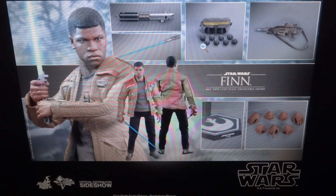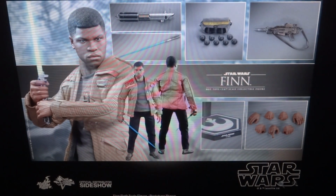They do say, although in this picture they all look the same, that apparently you do get one activated grenade, and then the rest are just regular.